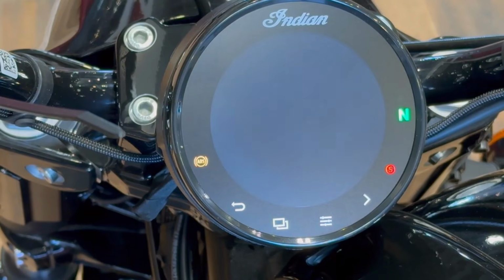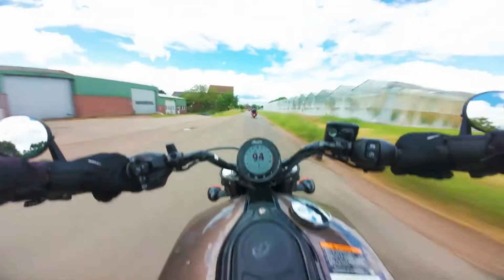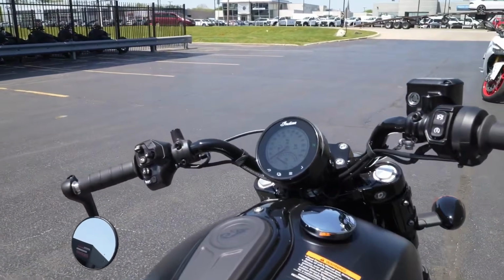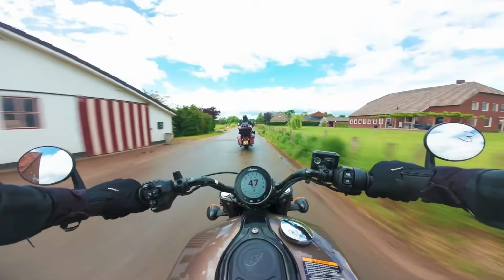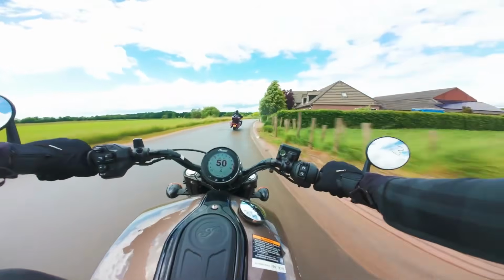Selectable ride modes let you tailor throttle response to conditions, while traction control adds real confidence on surfaces that aren't entirely predictable. These are features that used to live exclusively on premium touring bikes costing considerably more. Now they're sitting comfortably on a mid-tier cruiser trim.